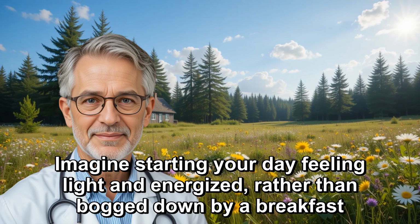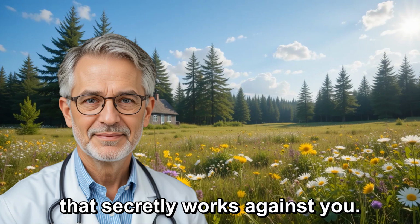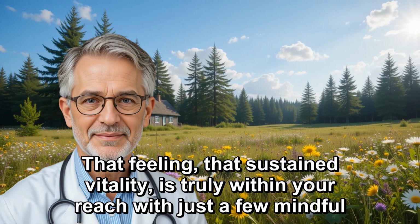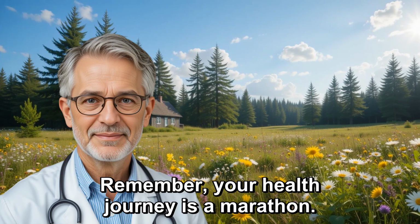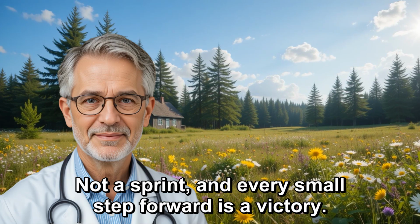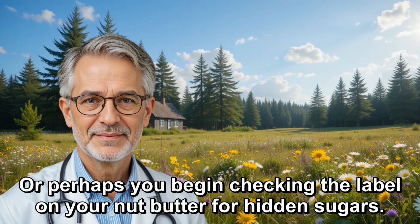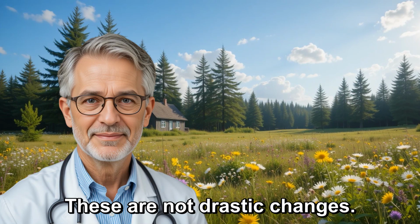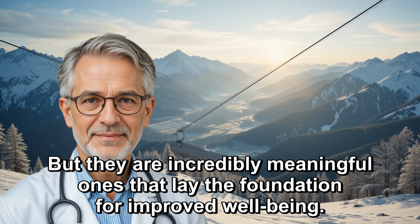Imagine starting your day feeling light and energized, rather than bogged down by a breakfast that secretly works against you. That feeling, that sustained vitality, is truly within your reach with just a few mindful changes. Remember, your health journey is a marathon, not a sprint, and every small step forward is a victory. Maybe you start by simply swapping out your sweetened dried fruit for fresh berries. Or perhaps you begin checking the label on your nut butter for hidden sugars. These are not drastic changes, but they are incredibly meaningful ones that lay the foundation for improved well-being.